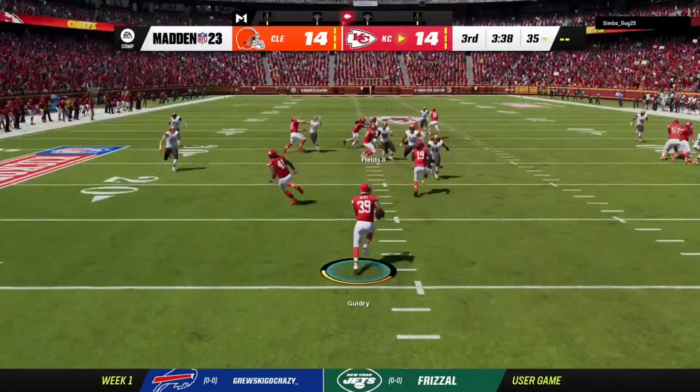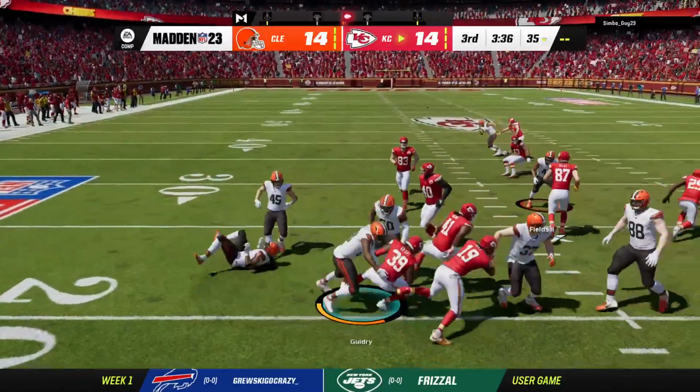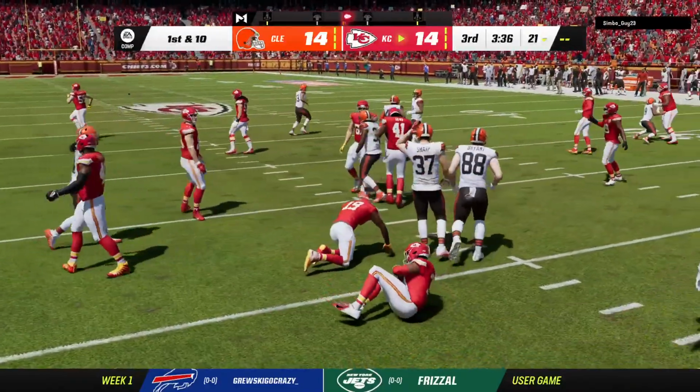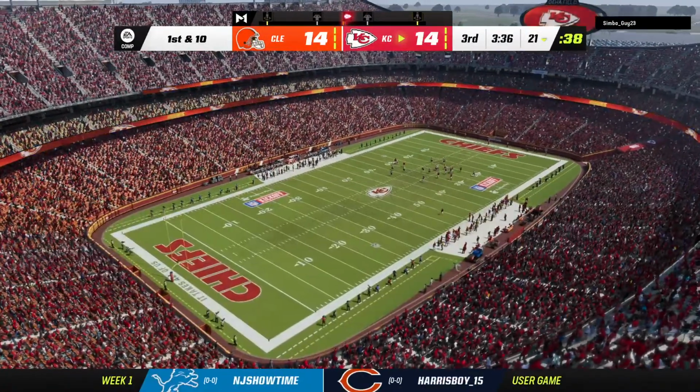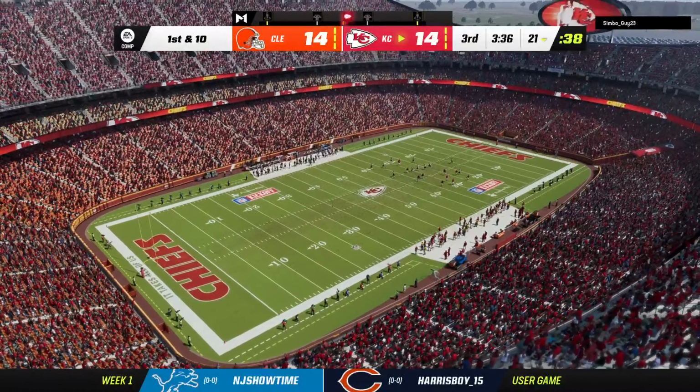And here comes a return from just beyond the goal line. And he'll be dropped at the 21-yard line. So bringing it out of the end zone proves not a good decision. Loses him about 4 yards.